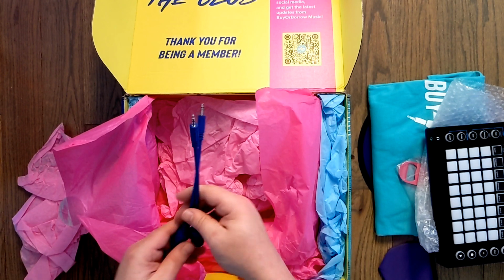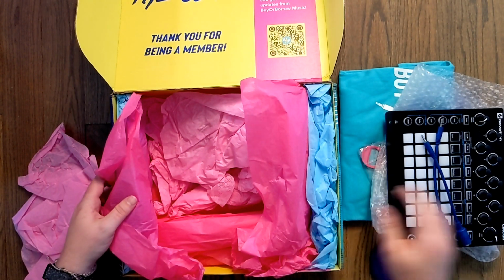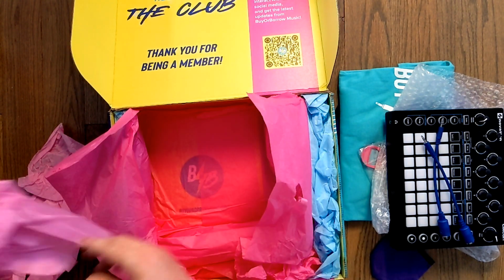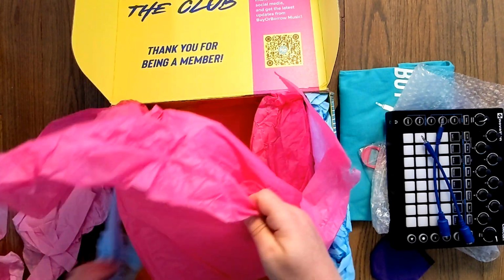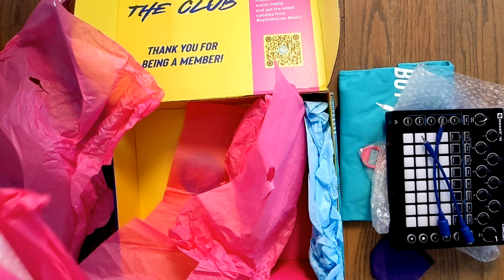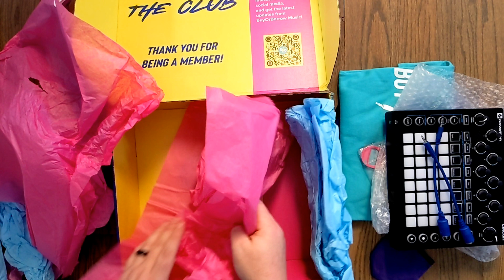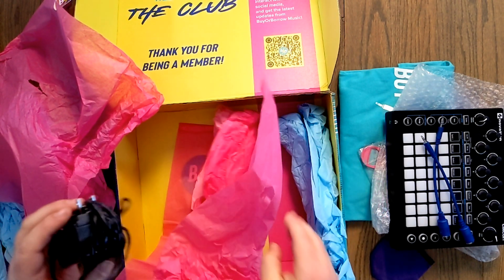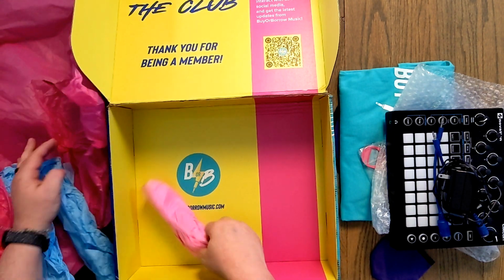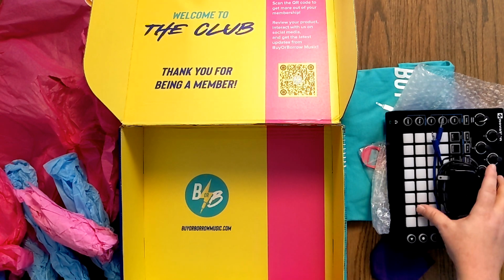What else is in here? Okay, so there's the MIDI breakout accessories that go with the Circuit. Let's look through some packaging here. Tissue paper. What else we got? That's just packaging to keep it protected. And I think there's the power supply right there. Perfect. Okay, and that's it. And again, a nice looking box. Love the colors. Very cool.